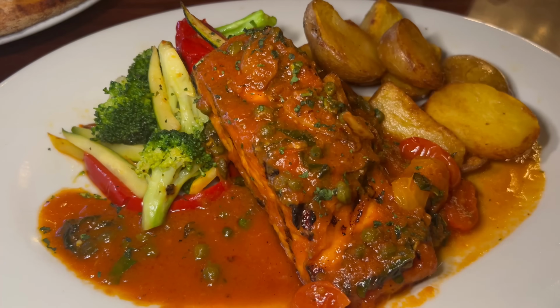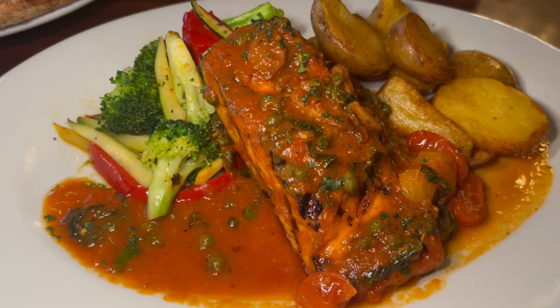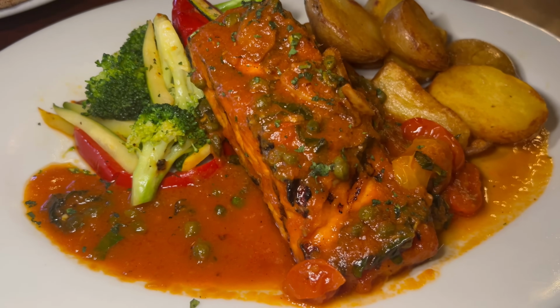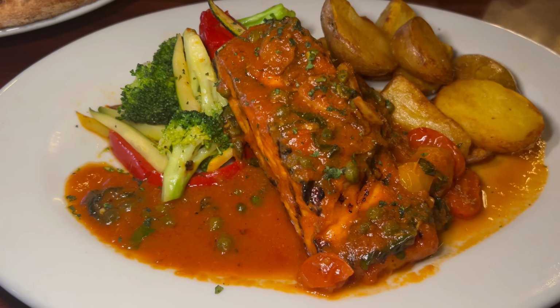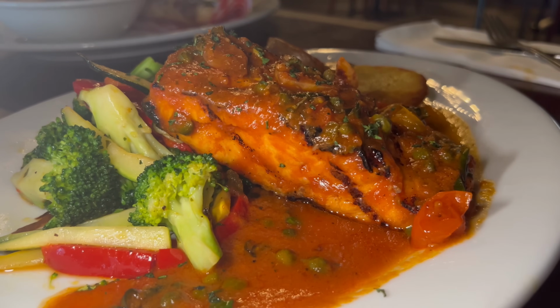Oh yeah, not bad. A pretty good cook to this fish. A flaky, moist interior with a nice bit of a crispy exterior, a good grill to this fish. Very similarly to the cheesesteak, I think the salmon's been a bit over-seasoned. It leans very salty. Not a bad base fish though.